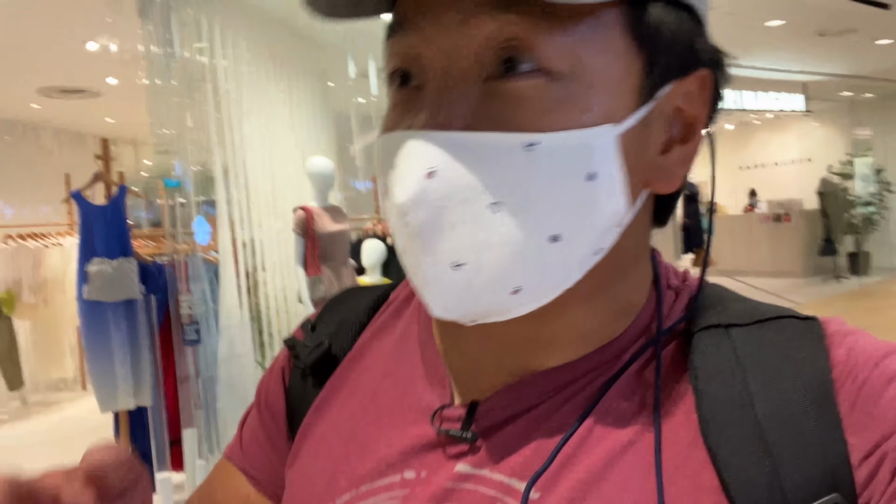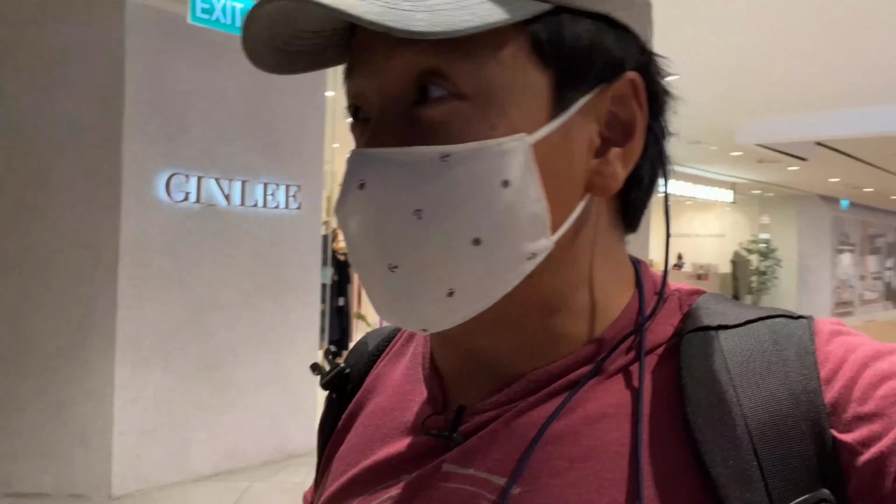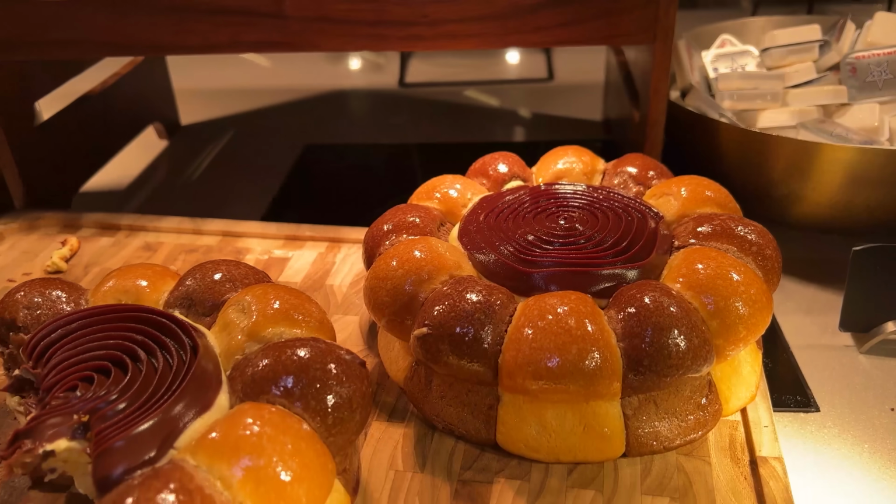Dinner time, and this is so cool. Here at the Swissôtel, and on weekends they have an all-you-can-eat chocolate buffet. And it's not just a buffet with chocolate desserts and things like that. It's a full-on dinner buffet featuring chocolate. I just walked around the buffet. This is really cool. It's not a big buffet. Well, let me show you what they have.